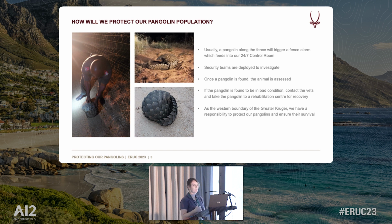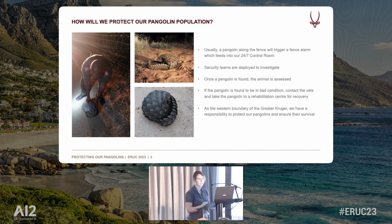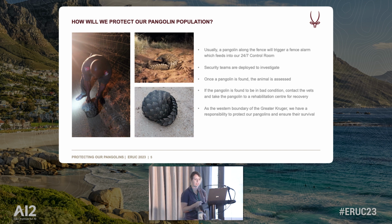And then, if it is a pangolin, they'll assess the pangolin for any health issues. If it is displaying injuries due to electrocution, we'll contact the vets and get them out. If the pangolin is displaying healthy behavior, then we will release them away from the fence line. We sent all our section rangers for training, specific workshops, so that they know what to look for in specific injuries and how the pangolins should walk and how they shouldn't be walking.